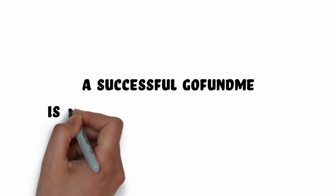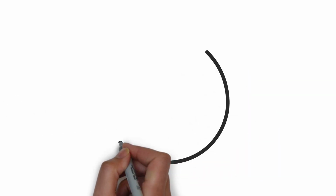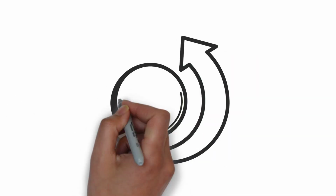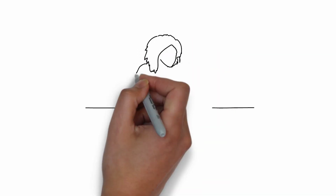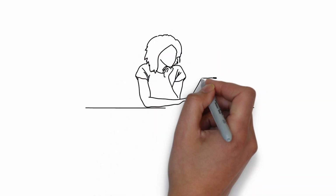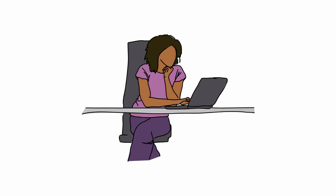A successful GoFundMe is all about selling your story. At its core, a successful campaign is based on salesmanship and marketing. You aren't actually selling a product, but you are selling your story in the hope that the reader will contribute to your cause. As a result, the tips and techniques that define a good GoFundMe campaign are very similar to those that define good salesmanship.